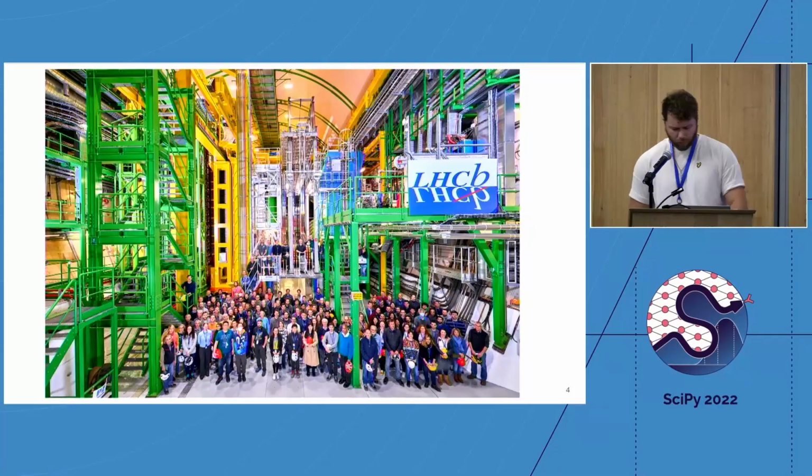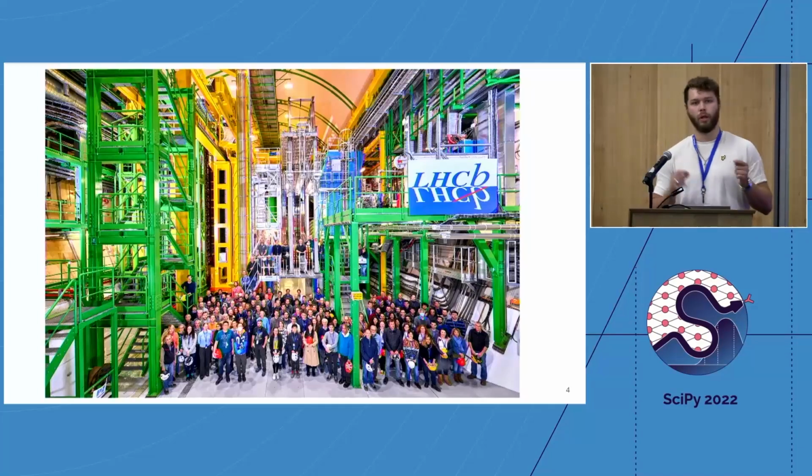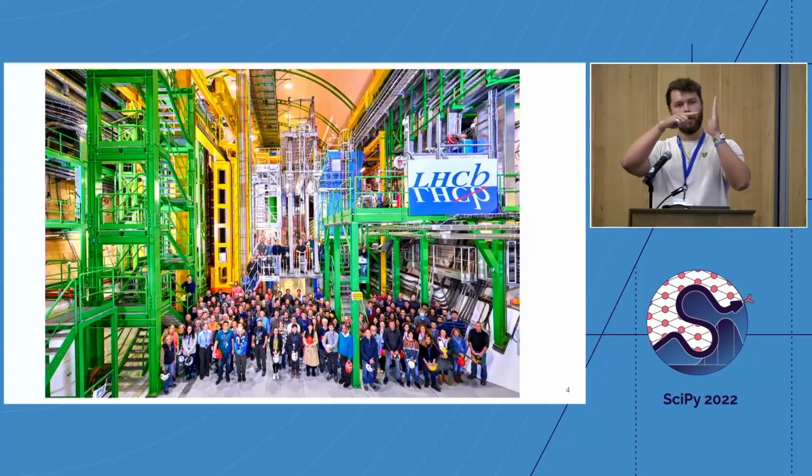Okay. For an idea of scale, this is a very small part of the collaboration that we work in at LHCb. Here in the back, you can see a little part of the detector. These are tracking stations. So these are used, for instance, when a particle traverses through, you will see light emitted at the point where it traversed through, and then you can reconstruct where the particles went through in the detector.